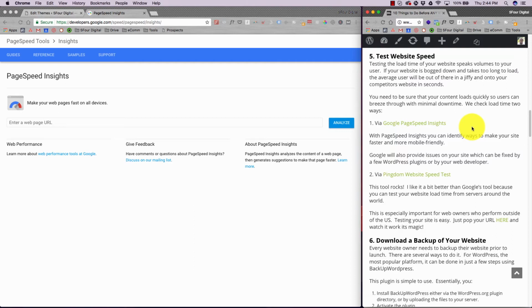We check load time two ways. One is via Google PageSpeed Insights. That's located here. All you do is plug in your page URL and hit analyze. Once you're in the scores of about 40 to 100, you're in a good spot for load time. Google is a bit stringent on this. So don't be disappointed if you get a poor or a medium score.